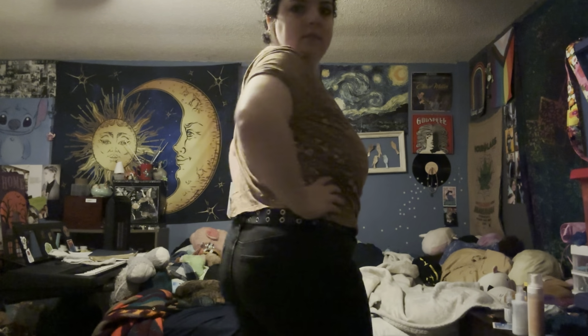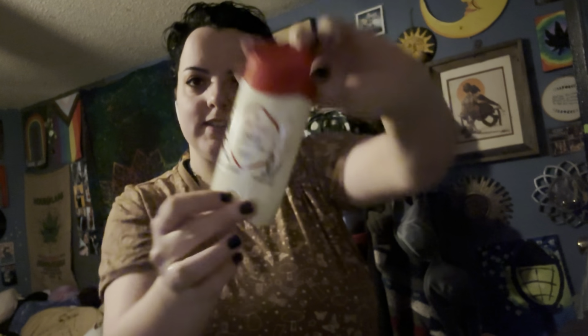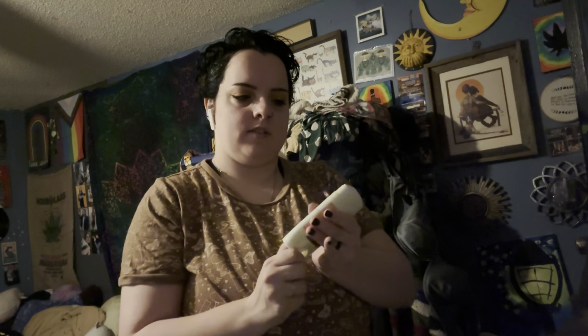Now it's time to finish getting dressed. Here is my outfit. So I have my Old Spice Oasis deodorant. I've mentioned it in the past. I like it because it's not a super masculine smell, but it's also not super feminine. It's very androgynous, if scents can have masculinity or femininity tied to them.